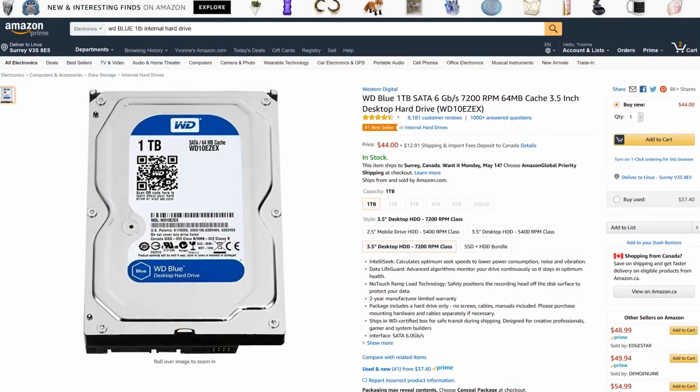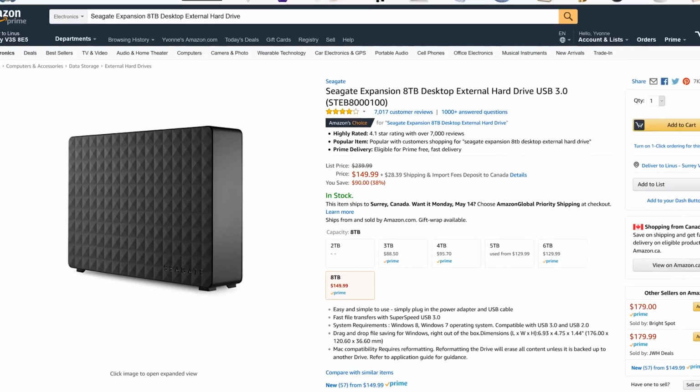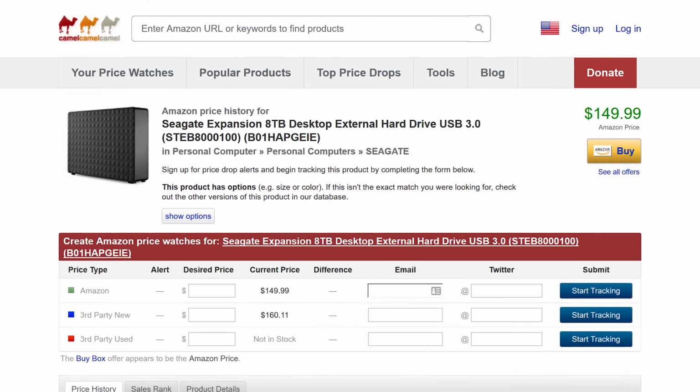For spinning disks, the WD 1TB Blue is still on top, but interestingly, sales of 8TB drives tripled compared to last time. And while I might have initially assumed that this was to do with people using Optane memory, which is a good value way to accelerate an internal hard drive, it seems like this blip has more to do with one particular model going on sale because upon closer inspection, it's an external drive anyway.